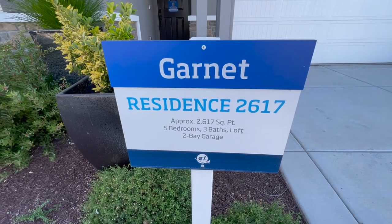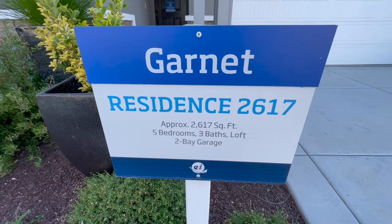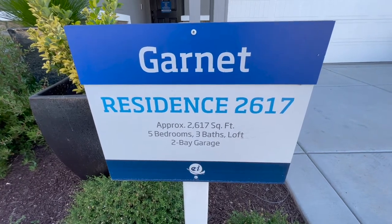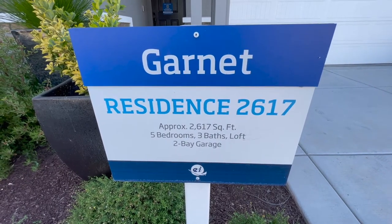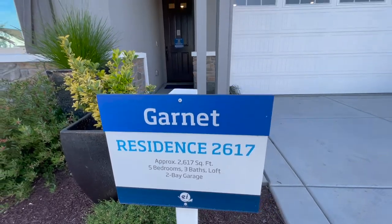So I'm back out in Antelope today, looking at some Lennar homes. This is residence 2617. It's a 5-bedroom, 3-bath with a loft, 2-car garage. Let's go check it out.